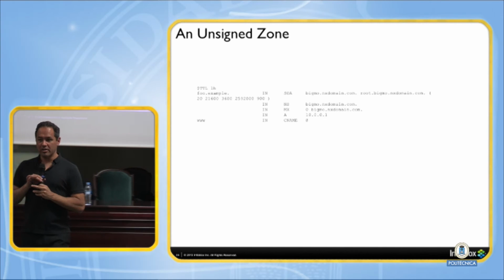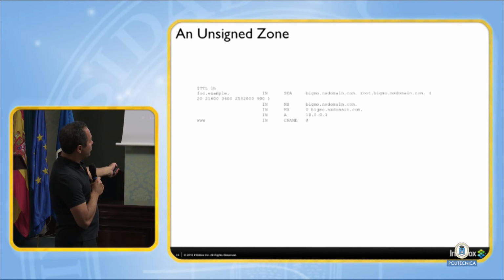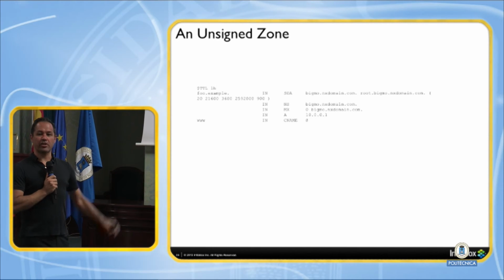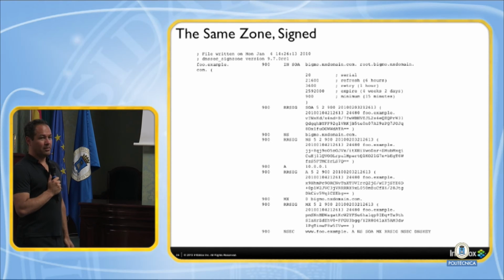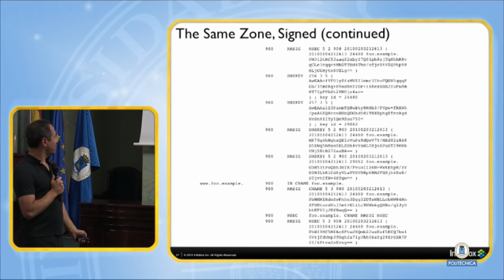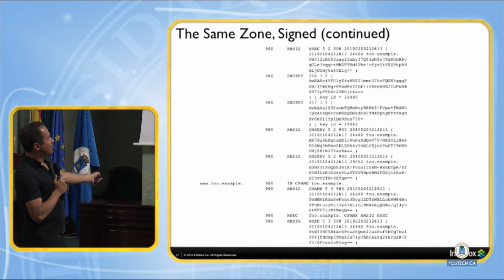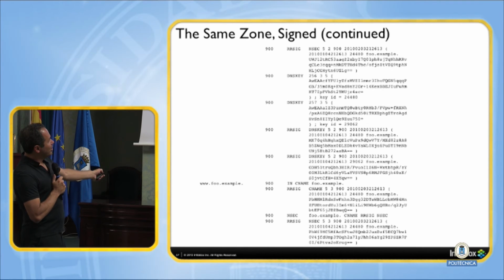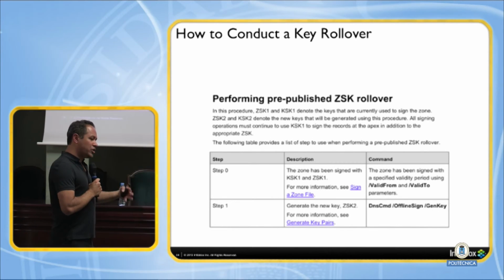Here is an example of an unsigned zone. This looks almost too small to read, but you can see there are only 5 resource records here. Very simple zone, obviously. So we're going to do nothing with this zone except for signing it. Right? This is functionally the equivalent zone except signed. And there it is. Except that's just the first slide. That's the second slide. You can see it gets a lot bigger. And you can see how large some of these records are. This is an RRSIG record, which is a digital signature covering the DNSKEY records in the zone. You can see how large that RDATA is. Here are the DNSKEY records, which encode the public keys for the zone. Very, very large. Right?